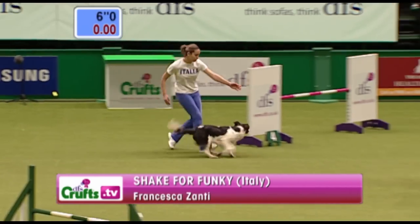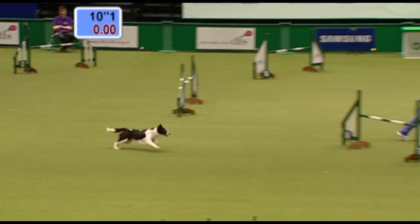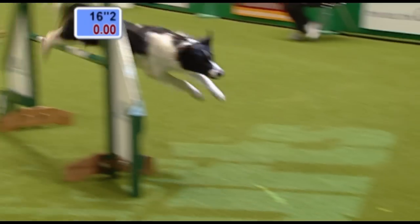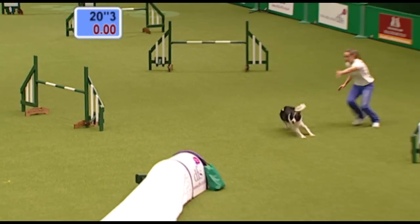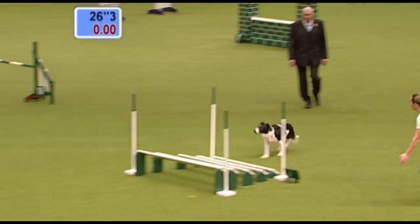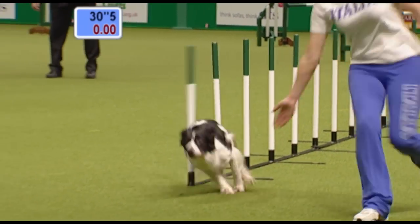Again, it's come a long way to be here. A lot of these competitors have driven all the way and will be back at work on Monday morning. They love it. And they love your help and support. The dogs love it, so come on, Funky. They competed in the World Championships in Norway in 2007. And actually were here last year. They're no strangers to this wonderful arena here at DFS Crufts.